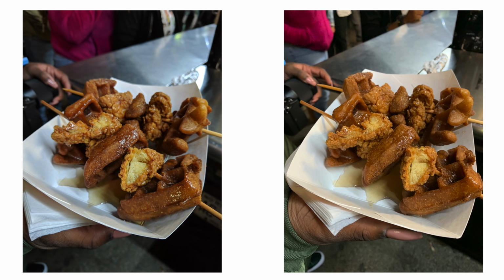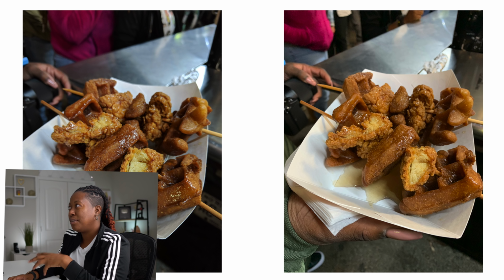Now, something that we stumbled across that was really good were these chicken and waffle kebabs. I didn't think they were gonna taste as good as they did, but the waffles tasted more like a funnel cake than your typical Belgian waffle. But that's neither here nor there. Focusing on the pictures here.